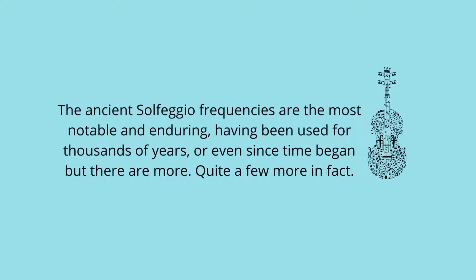The ancient solfeggio frequencies are the most notable and enduring, having been used for thousands of years, or even since time began, but there are more. Quite a few more in fact.